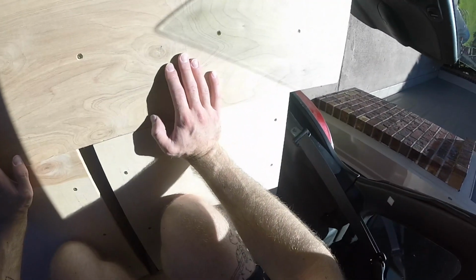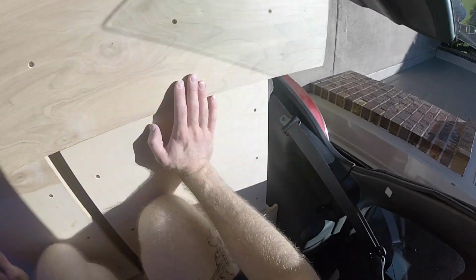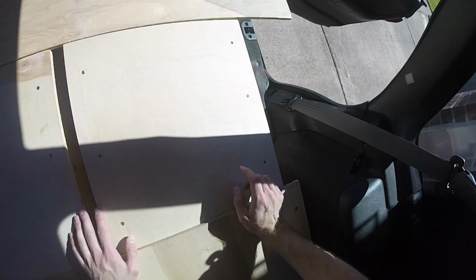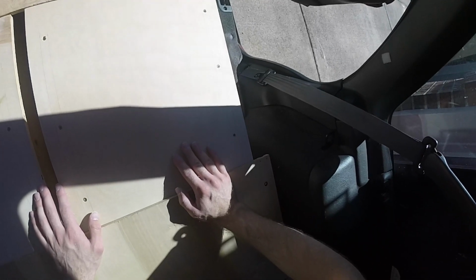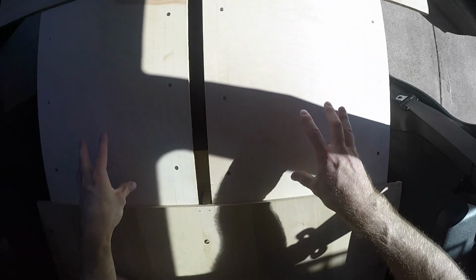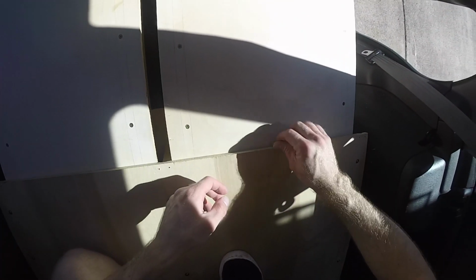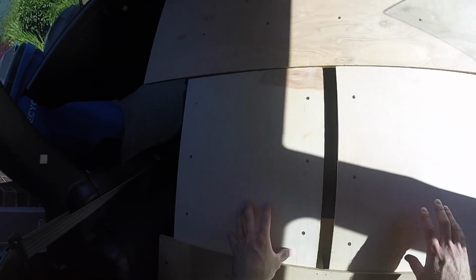So, my next step, I think, is screwing this in. Although, if I want to scribe these edges, that's going to be a real hassle to take this whole thing in and out once it's all connected up. Also, doing the legs will be a real hassle once it's all connected. Okay, so I'm not going to connect it yet.